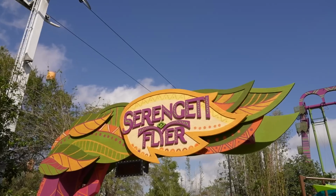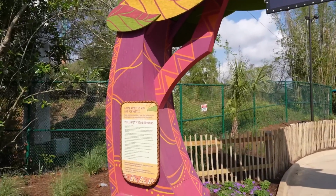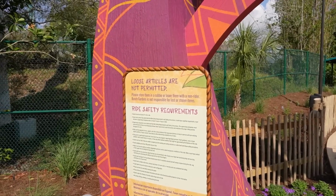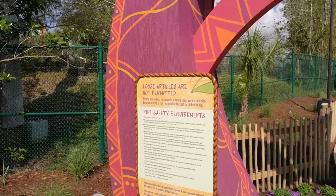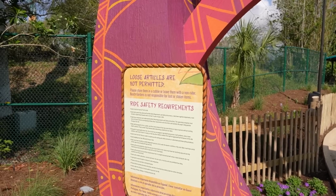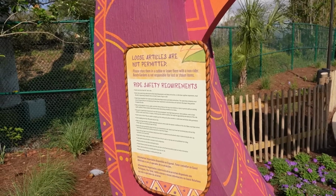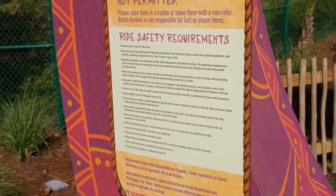Let's get on it. All right, we're checking out some of the Serengeti Flyer signage here. Loose items are not permitted, but they do allow you to have a GoPro, but it needs to be mounted correctly with a chest mount, wrist mount, something of that sort. Guests must be 48 inches tall to ride, and guests with any leg amputation above the knee are not permitted to ride. Guests must have 2 functioning legs, 1 fully functioning arm possessing the ability to grip with at least 3 fingers. Larger guests may not be able to ride due to seat configuration.